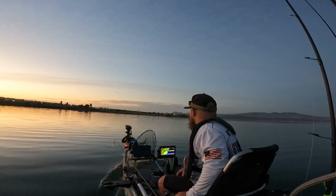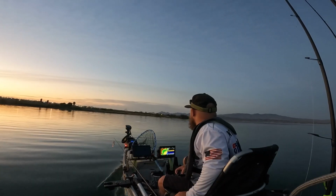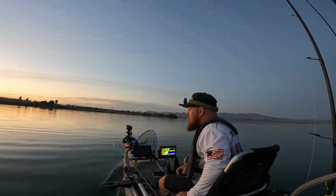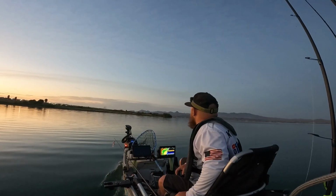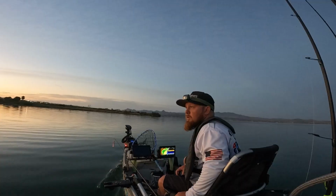So we got basically 8 minutes before lines in. We're gonna get over here and get set up on this Thule line and throw this underspin around for a little while. There were some good fish on this Thule line yesterday and later in the afternoon that we saw.